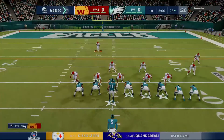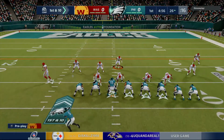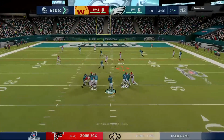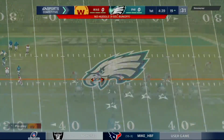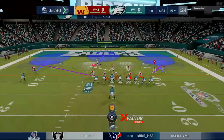1st and 10, and they've got 3 tight ends out there. A jumbo package look. To throw is Wentz. That's caught by Jackson. And he'll be brought down inside the 20 at the 19. A good pickup there. 8 yards on the first down completion.